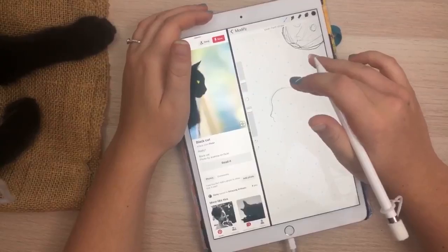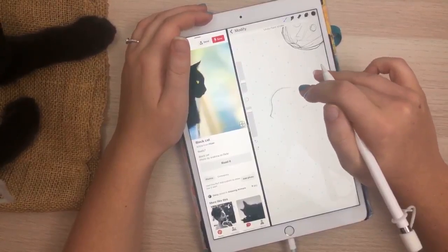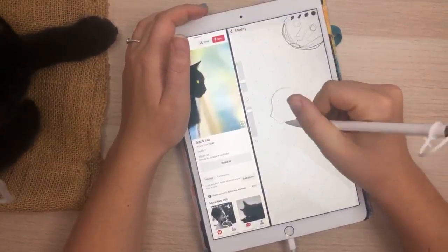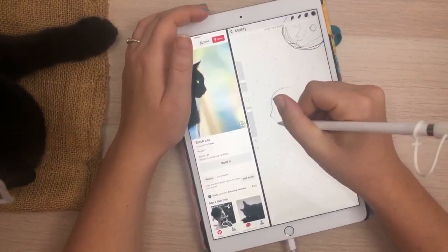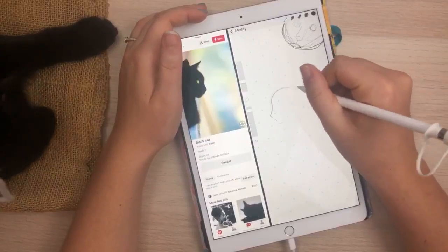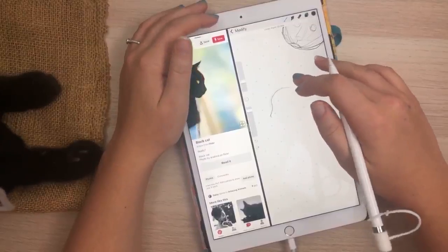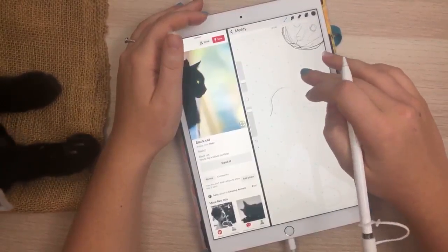Oh my god. Art is weird sometimes, guys. Sometimes you're like, why does this look so wrong? I'll figure it out. Yeah, okay, I'm not even gonna bother trying to draw a super realistic version. We're just gonna keep it cartoony.